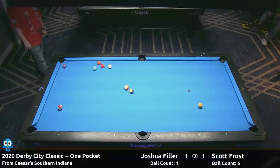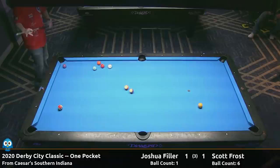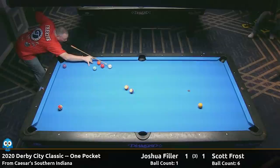I think Scott's got a pretty free bank at his pocket here on the 1. I think anyway, unless it's a kiss. I mean, it's close to a kiss, but I don't believe the 11 and 12 played as Josh's pocket at all from those 2 in the center of the table. Yeah, that's a nice hit.